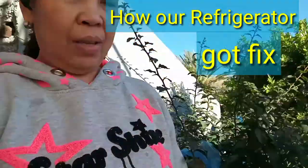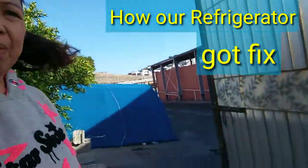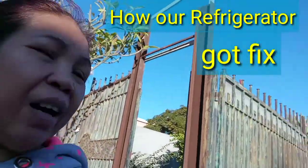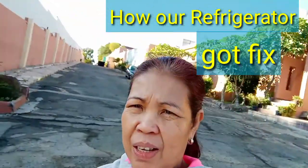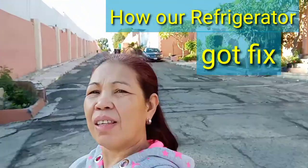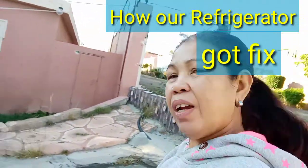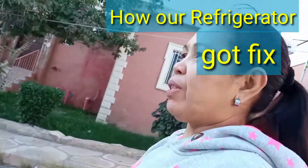So I'm here. Now this is the compound here. Okay. They're making another building there, so that one there. See, guys, that's the other side. So I'm outside of the compound, but this one here, this house is here. These are for rent, for visitors.